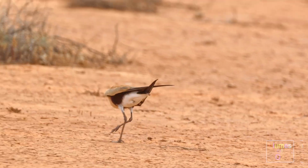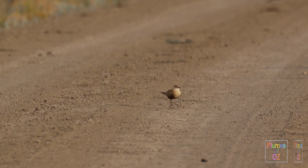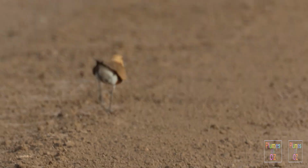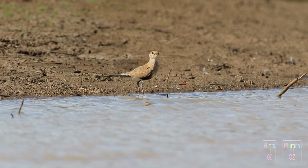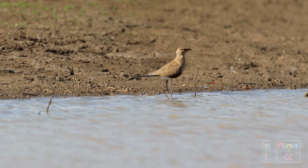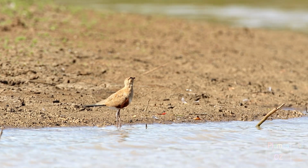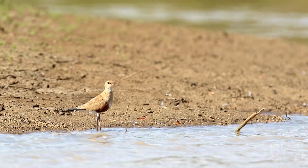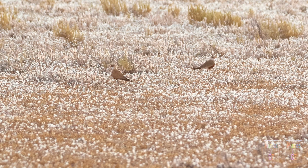Feeding seems to be opportunistic, taking insects from wherever they may be standing, with occasional hawking, but only from the ground. Now let's get out of spring and head north and go up to Winton in winter, so we can compare the difference in plumage between the breeding and non-breeding phases. In essence, the colour of the bird is very flat from a side view. Back to the more contrasting bird, down south when they are breeding.